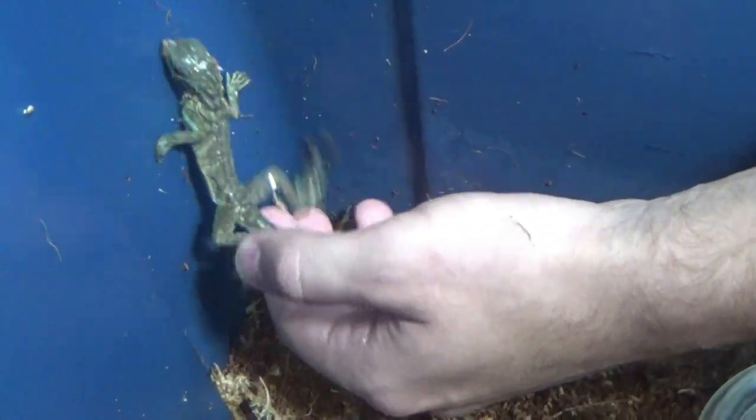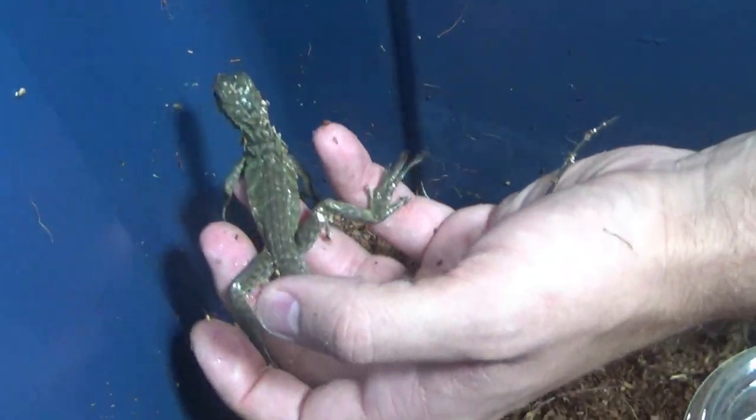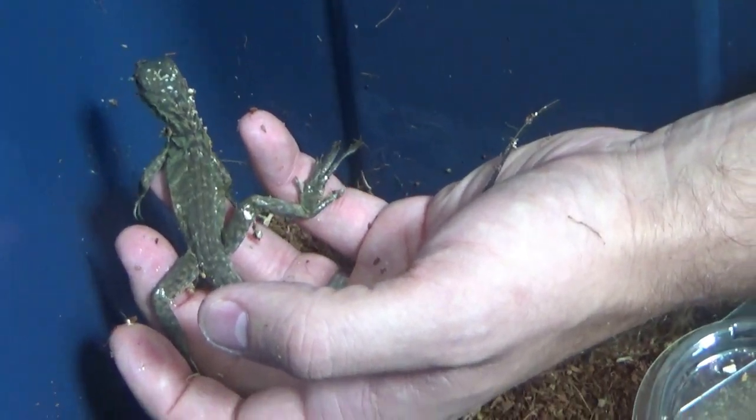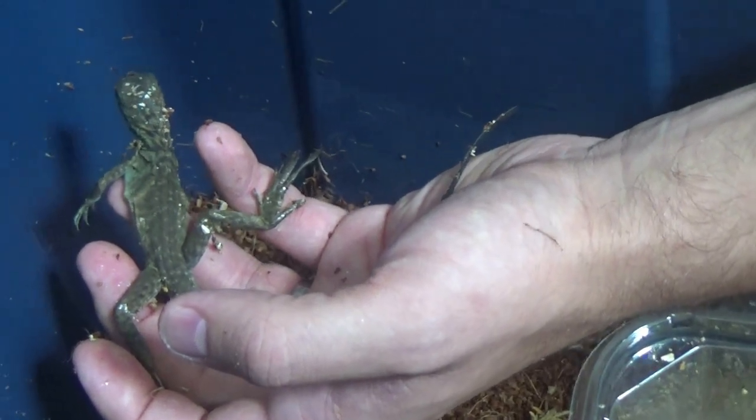How's that dimpled egg? Do you think it's gonna make it? I don't know. So look cute. At the feet. So look cute. At the tail. Man. So perfect. They're so absolutely awesome.